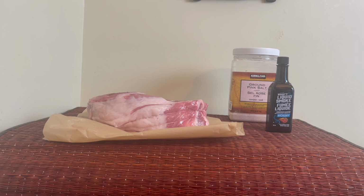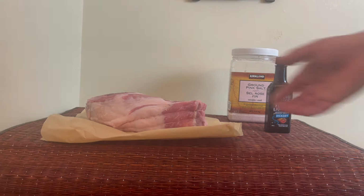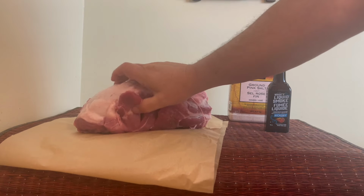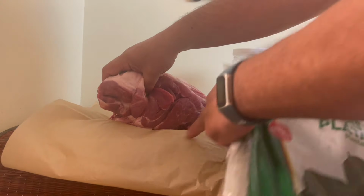All right. So I'm going to do my Kalua pork for my Cuban sandwiches. So I got a nice pork butt here. It looks like the fat is on the side. So I'm going to wrap it in leaves.